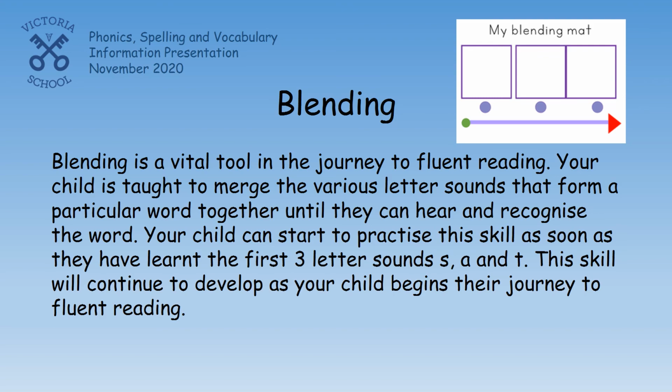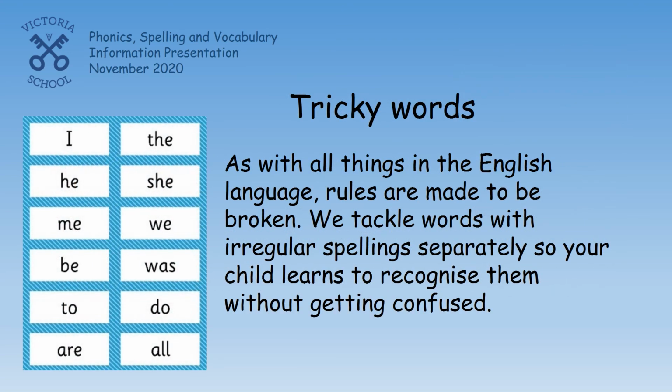Alongside teaching the children a series of sounds, we also teach them tricky words. Again, these are taught in a set order. Tricky words are sometimes referred to as red words or common exception words too. They're words that we cannot blend, so the children just have to learn to read them on sight.